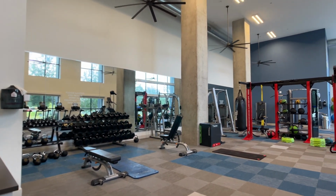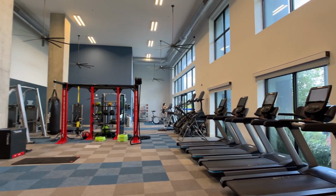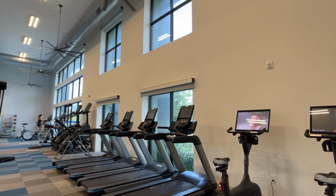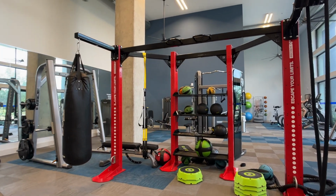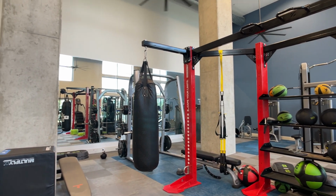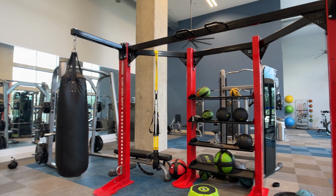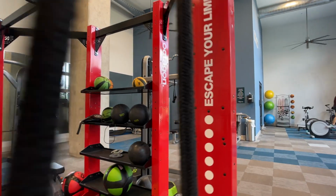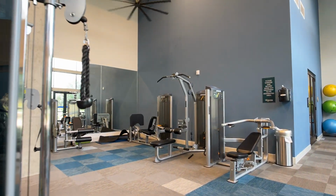Over in the back, I'm going to show you the yoga studio, but first we're going to take a look right so you can see some of the cardio equipment. They also have these really nice fans keeping it nice and cool in here. It's a pretty well taken care of and upkept gym. This is actually one of the better community gyms I've seen while touring apartments. I really like that they have these high ceilings, lots of mirrors, and great natural light coming in. And it also helps that you have some pretty new and taken care of gym equipment. This looks like the same gym equipment that's available at Gold's, or at least the Gold's that's in my area.